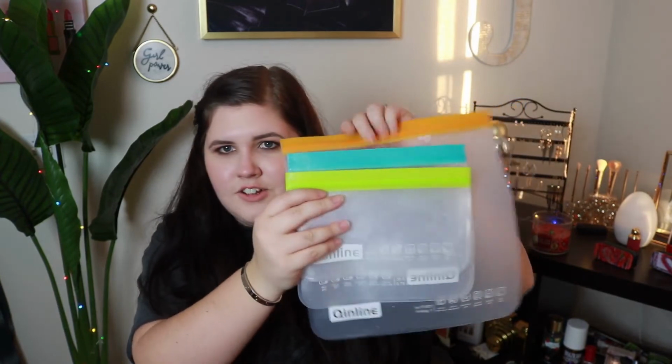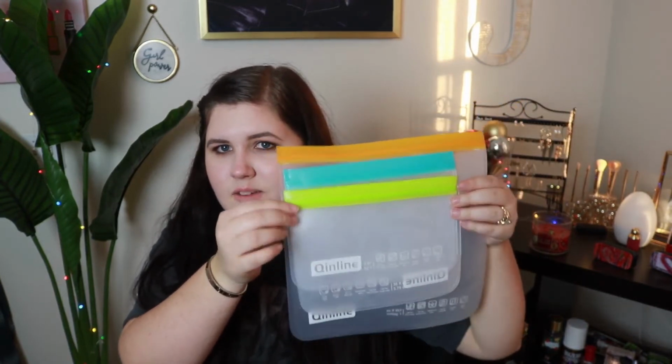So you've got the smaller version, which looks like that. You've got the medium, and you've got the super big size. So there's all 3 of them together, so you can kind of see the sizes. None of them really match the typical Ziploc bag sizes, I guess, but I still really like them, and I think they're really, really great quality, so I'm really happy with these.